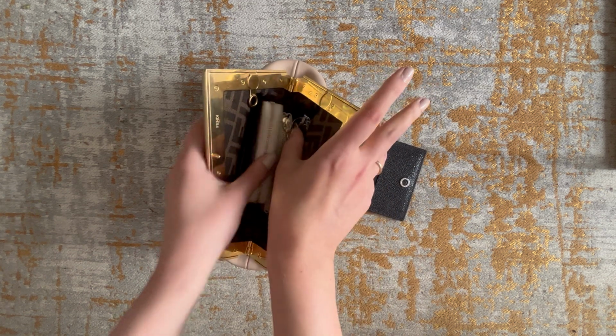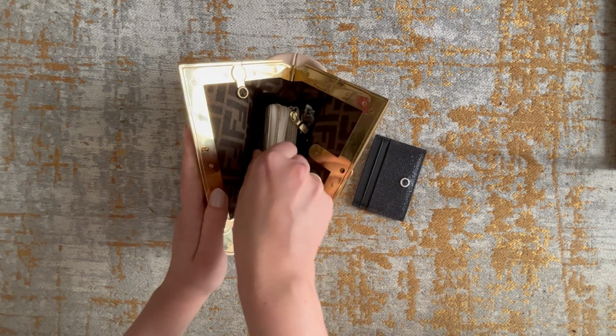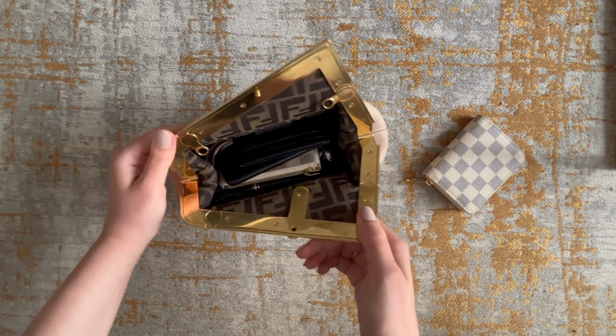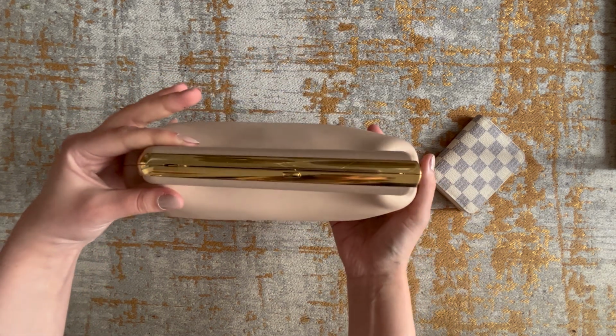So let's just close it like that. Yep, it does close. And I personally never took a compact wallet with me when using this bag. I went for a card holder, and then you have some more wiggle room left inside of that bag and it beautifully closes.